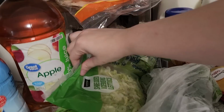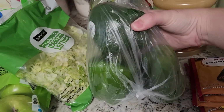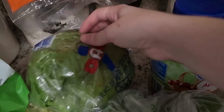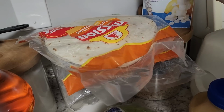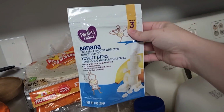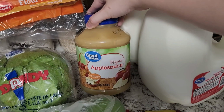I picked up some more coffee creamer, some apple juice. I got some stuff for tacos and fajitas. And then I got this fajita seasoning mix, the Great Value kind. It is so affordable. I got some regular lettuce for sandwiches. I picked up 2 10-packs of some tortillas, and then I get these for my 1-year-old. He loves those. And then I got some more applesauce.